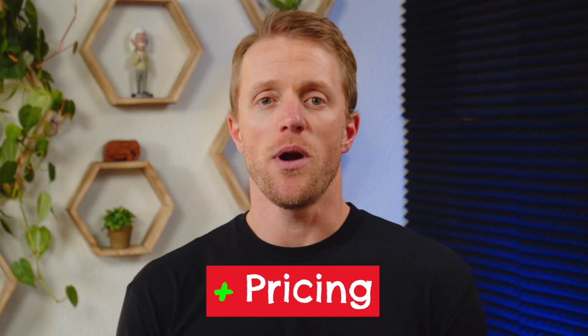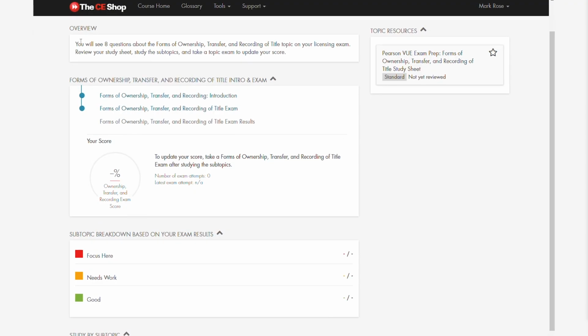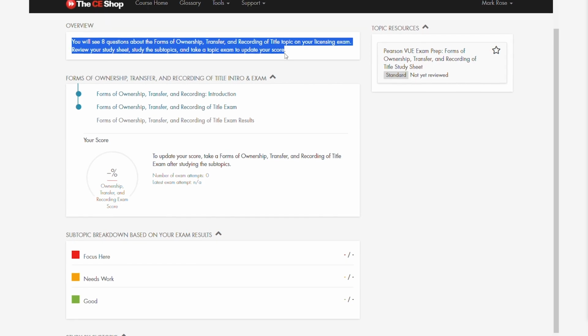Then, the next one for the CE Shop is cost. Now, don't get me wrong, pricing between the two companies is close and it does vary by state, but for the most part, the CE Shop seems to be the more affordable option between the two. And just FYI, it's important here to compare the net cost between the two companies. In other words, don't compare MSRP because both companies regularly offer sales and special promotions.